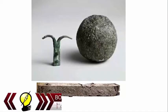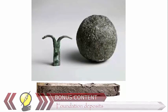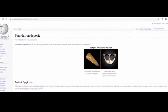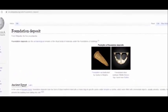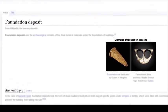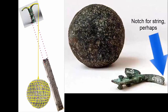So what was the purpose of the hook, the ball, and the piece of wood found in the Queen's Chamber shafts? We don't know yet. When the Egyptians created buildings, they would often place objects in certain inaccessible locations. For example, they would place objects in the foundation under the four corners of the buildings. I believe that these objects were placed there for a similar reason. My guess is that they made up a tool to mark angles.